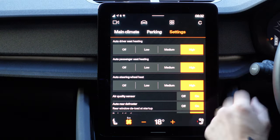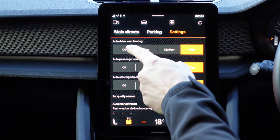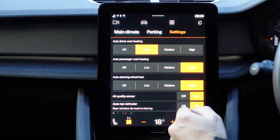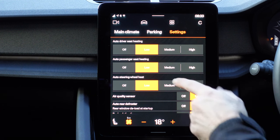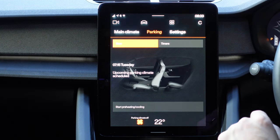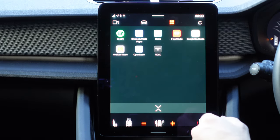Toasty. With climate, I missed this screen, oh my goodness. With the auto driver seat, if it's a cold day, it's going to put it on to whatever preference you have. Passenger, we'll do low. Steering wheel, let's do low. And you've got your air quality sensor settings and things like that. I missed those before, my bad. Okay, anyway, let's get out of climate.